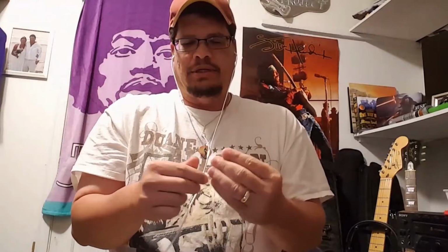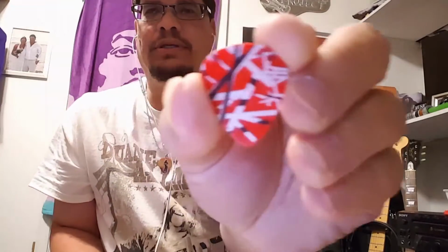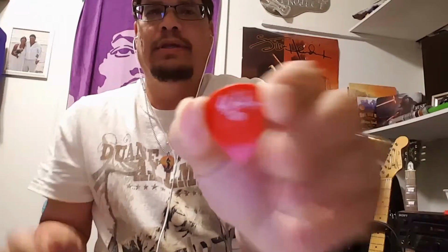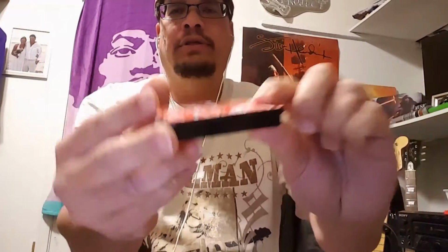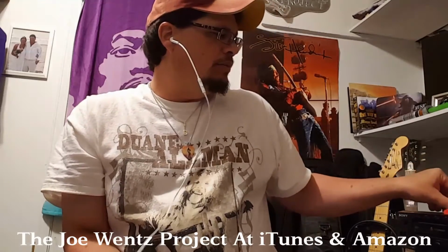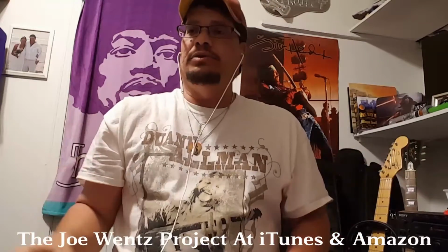So the first thing I like to show you here is some Van Halen picks. Let's see if we can turn it around. It's got Eddie's signature on it right there. They're pretty flimsy. I'm not quite sure the thickness of these, but they come in this cool little tin, and I got these from the Van Halen store. So yeah, pretty cool, man. Just for show, where I don't really use that thin of a pick unless I'm playing acoustic.